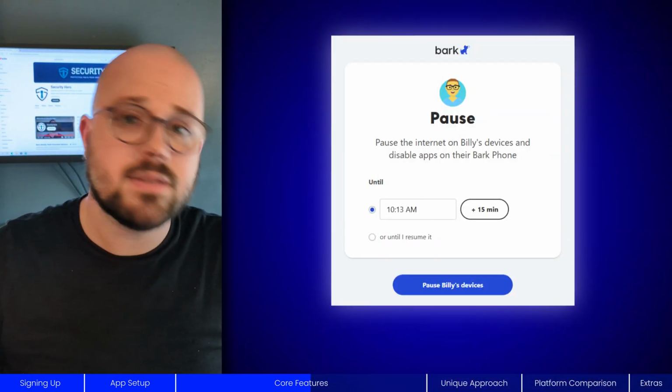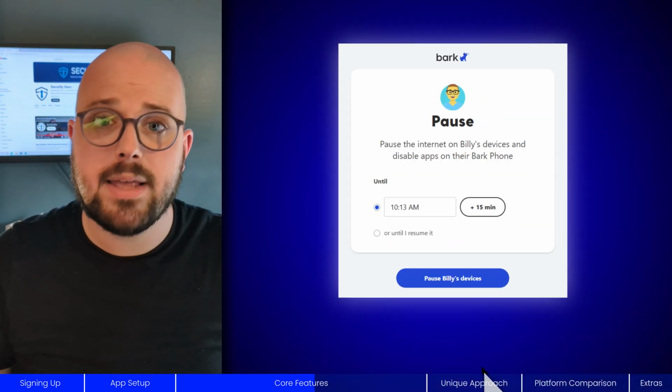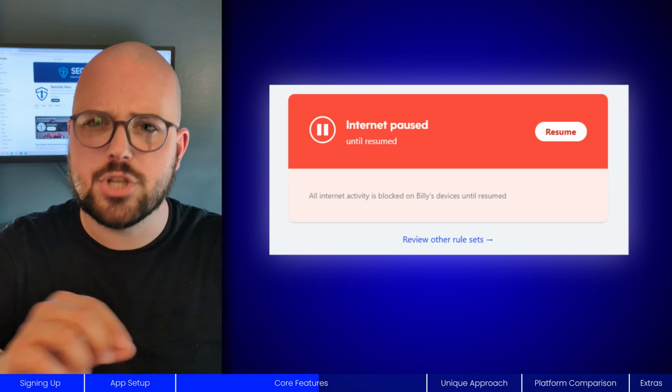However, you can still pause their internet connection with just one button and then make fine-tune adjustments as needed. That allows you to stay in the driver's seat without the tail wagging the dog.